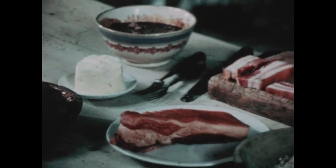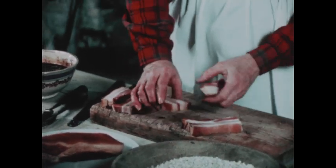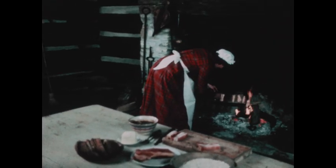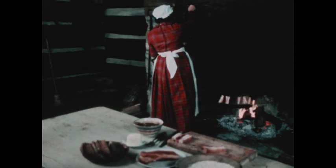For cooking meals, utensils were simple and limited in number. A few cooking pots, several long-handled ladles and forks, and a simple spit where bacon was rendered. The grease caught in the trough below would not be wasted, but carefully stored for cooking, baking, or as fuel for the grease lamp.